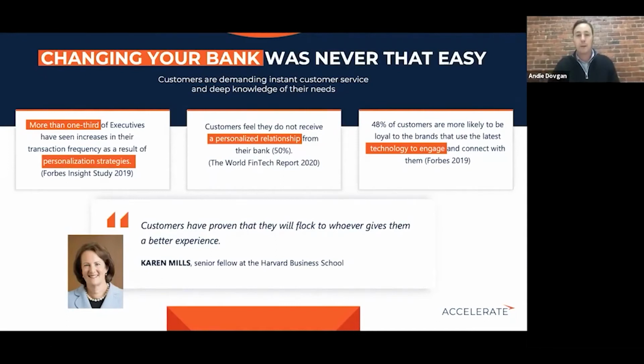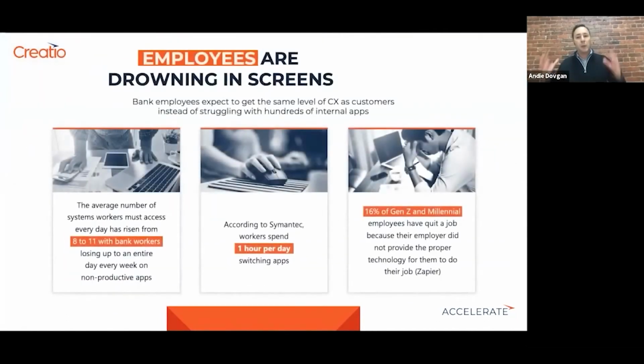Now, when we look at employees and people that provide those services and connect with those customers, we see a little bit different situation. We see that lots of current financial services relationship managers or sales managers, employees in branches, spend a lot of time navigating through screens. Sometimes they spend up to 1 hour a day just navigating through different screens and applications and using core banking systems, credit management systems, and other technologies, right? It's very cumbersome, it's very difficult.